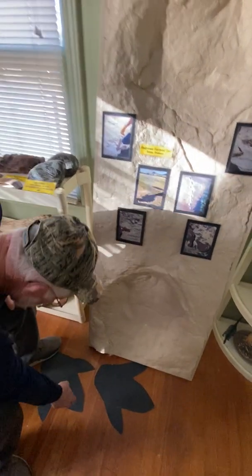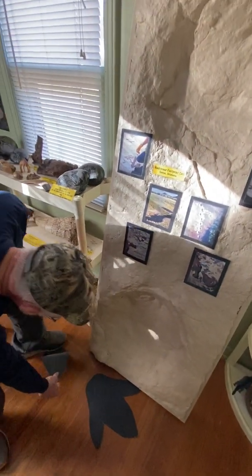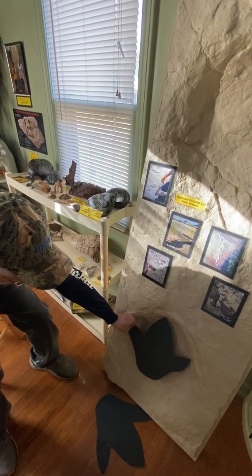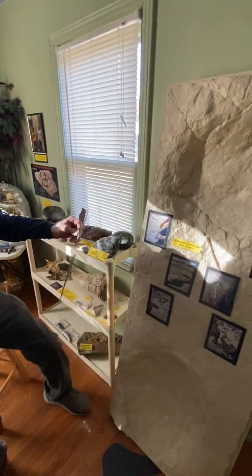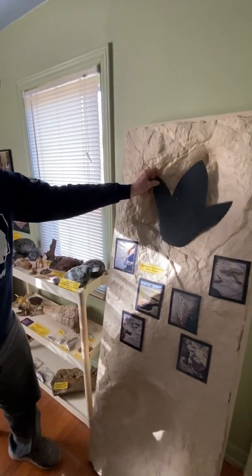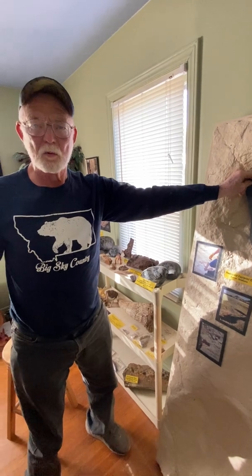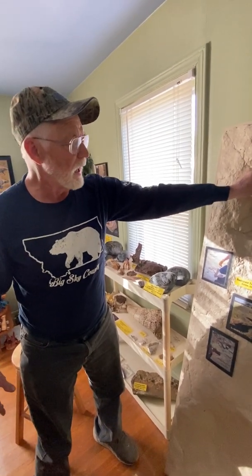Maybe I ought to get this so you can see better. This one is straight up right there, the left one. And these are dinosaur prints? Yes, probably of some kind of a hadrosaur, which would be plant eating.